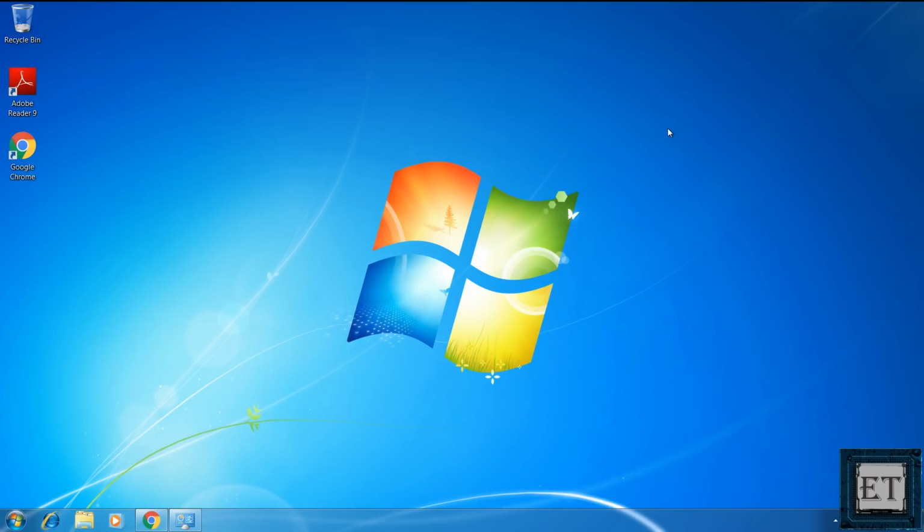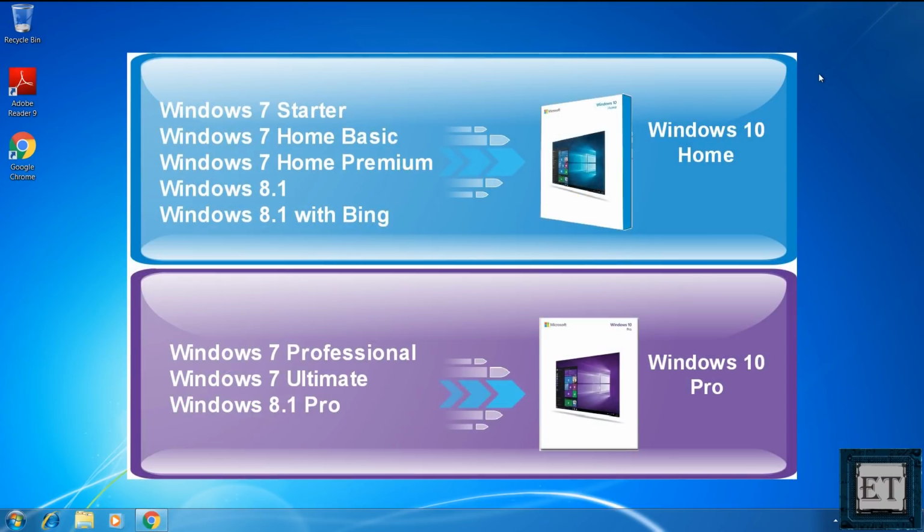10. And if you are concerned about what edition of Windows 10 you will be getting after the upgrade, here is a chart showing what edition of Windows 10 you will get depending on the edition of Windows 7 or 8.1 you have currently running on your PC. The good news is that every edition of Windows 7 or 8.1 has at least one edition of Windows 10 you can upgrade to for free.